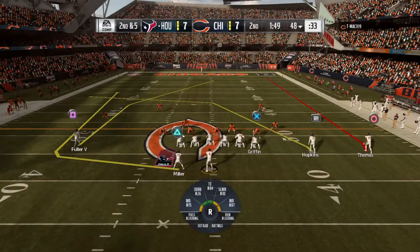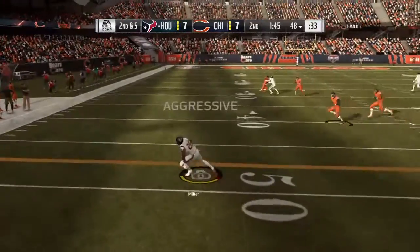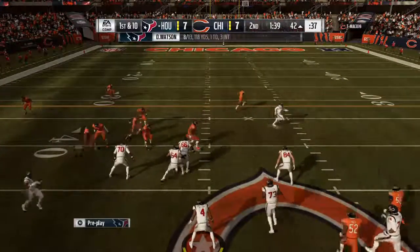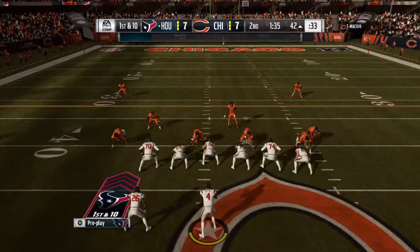It's hurry-up mode time for the Texans, hustling up to the line. Now it's Watson finding his safety valve here. That's complete. And they're well past midfield, just a yard or two shy of the 40. Texans passing game in rhythm right now, picking up another first.